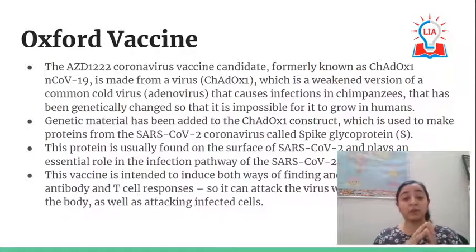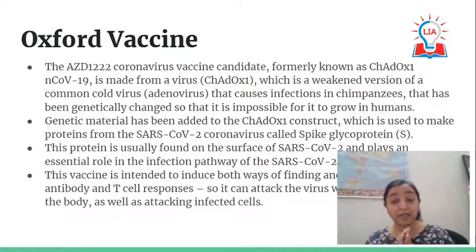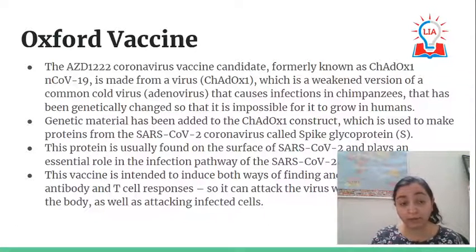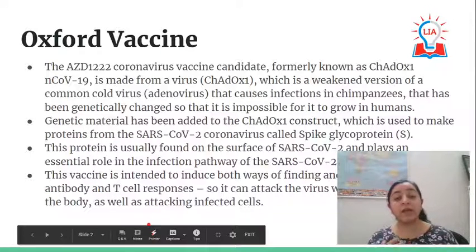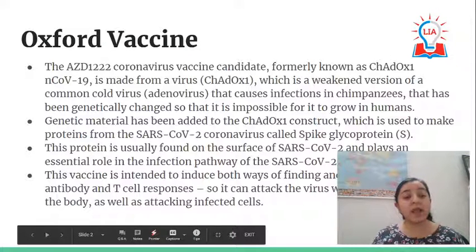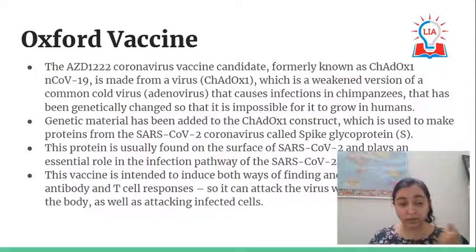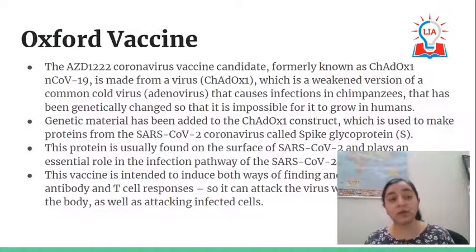Another thing you have to know about this vaccine is that it is intended to induce both ways of finding as well as attacking pathogens. It works by developing antibodies as well as a T cell response. So it can attack the virus when it is circulating in the blood as well as attack infected cells. So it works both ways. These are some of the details about the Oxford vaccine.